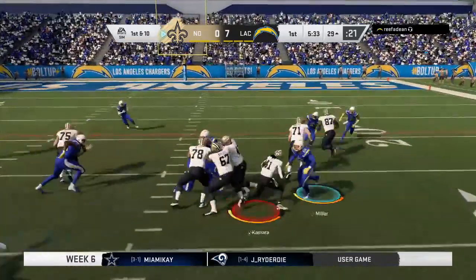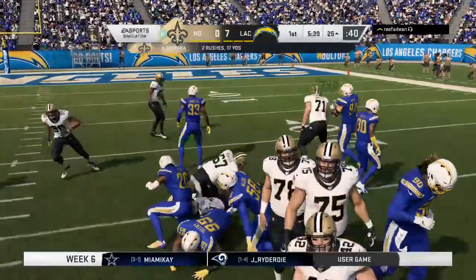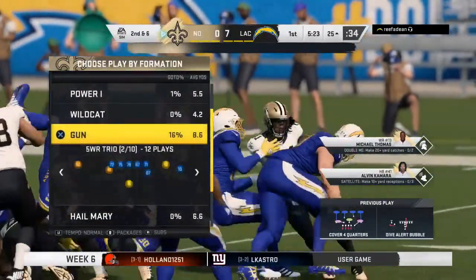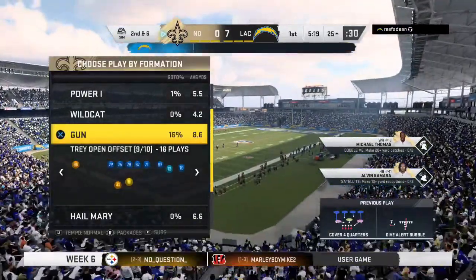Now a handoff here to his running back. And he'll be brought down at about the 25 after a pickup of 4. I call that play a success. A nice inside run sets up a very manageable 2nd down. A very solid gain on that play.